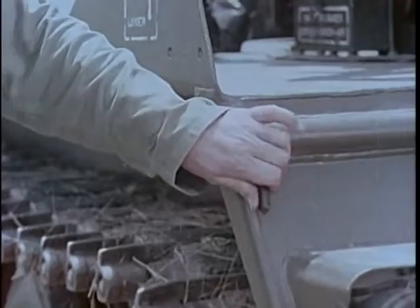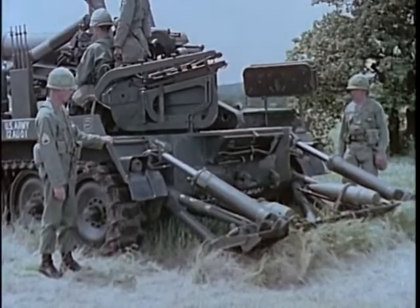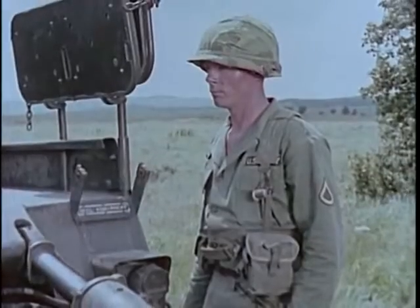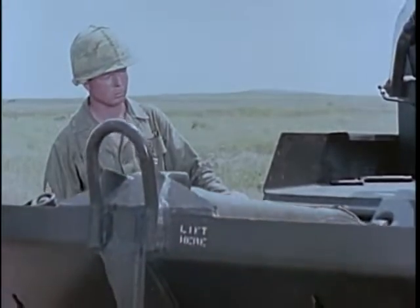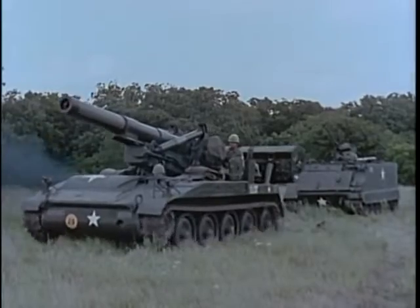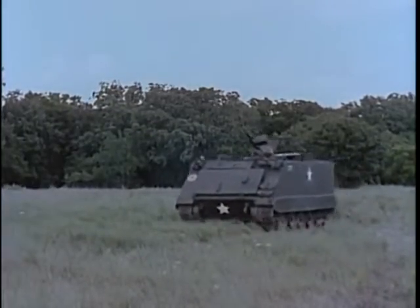Hydraulic operation of the recoil spade and suspension lockout system, which stabilizes the weapon for firing, reduces its emplacement time to 2 minutes, greatly enhancing its mobility from one firing position to another. It carries 5 members of the 13-man crew, the rest traveling in a personnel carrier.